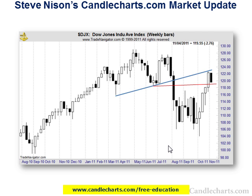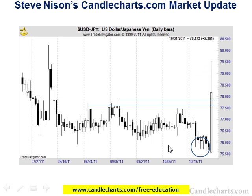And for those who trade Forex, very interesting in the dollar yen. Last time we looked at the euro US, when we did the market update, we're looking at the dollar yen now.